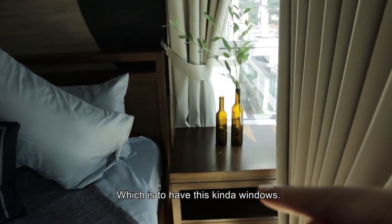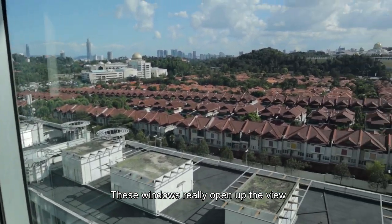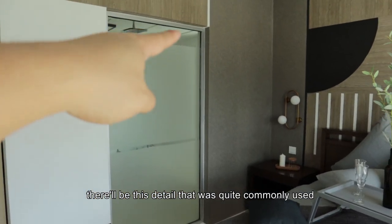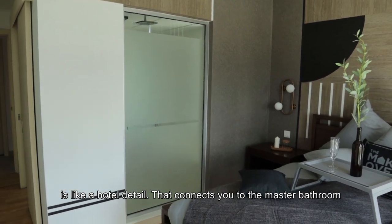Which is to have these kind of windows, really. These kind of windows really let you open up way more things. The view is really nice. Next to the bed, there will be this detail that was quite commonly used 6-7 years ago, right? They call it a sexy bath, meaning it's like a hotel kind of detail.